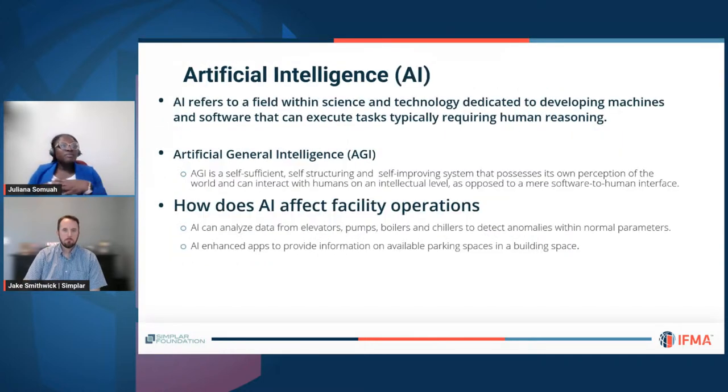We'll also dive into a very hot topic, AI, Dr. Smithwick. Yeah, absolutely. So artificial intelligence, as we all know here today, is kind of all the rage with regards to what's going on with that. And we had already thought about addressing these AI topics in this report as we've been working on this for the past few months.